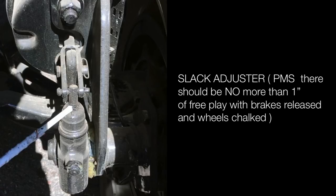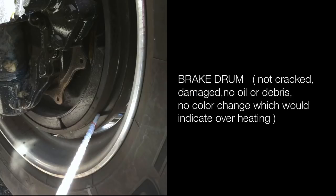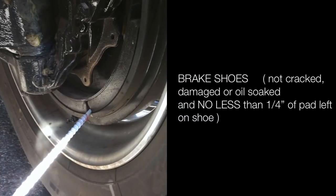Slack adjuster, properly mounted and secured, there should be no more than 1 inch of free play with brakes released and wheels chalked. Brake drum, not cracked, damaged, no oil or debris, no color change which would indicate overheating. Brake shoes, not cracked, damaged, or oil soaked, and no less than 1/4 inch of pad left on shoes.